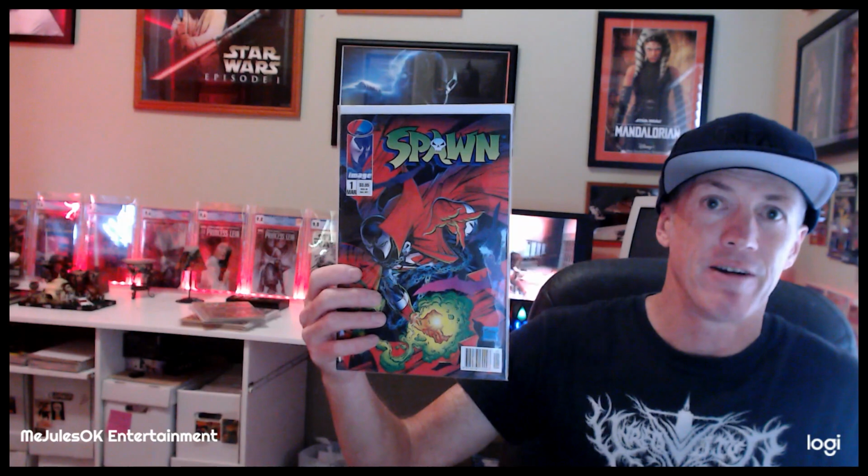This next one is another Australian book. This is Spawn 1. This is the Australian variant. This was printed in Australia, I think. You can sort of see the $3.95 cover price up there. It's also the newsstand, as you can see down the bottom. So we'll see how it goes.